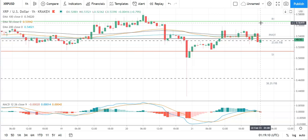In the event of an extended rally, should see Ripple's XRP target 0.60 levels before any pullback. Second major resistance level, that's at 0.5803. Failure to move back through the pivot would bring the 23.6% Fib at 0.5320 back into play, and also the first major support level at 0.5132. Barring an extended sell-off, Ripple's XRP should stay clear of sub 0.50 levels. Second major support level sits at 0.4813.